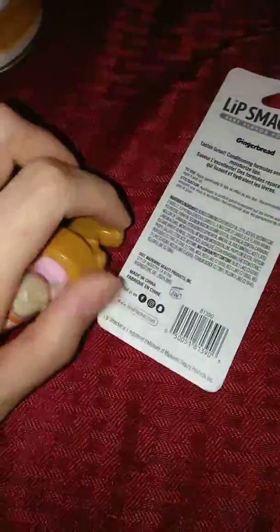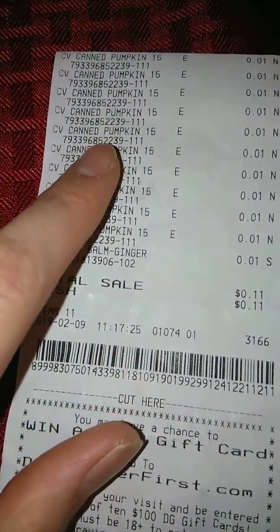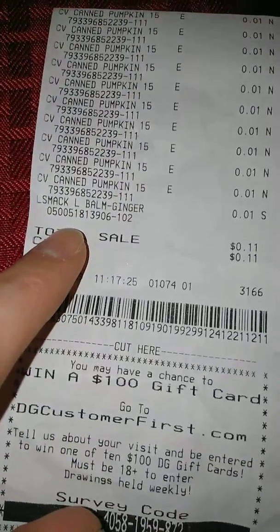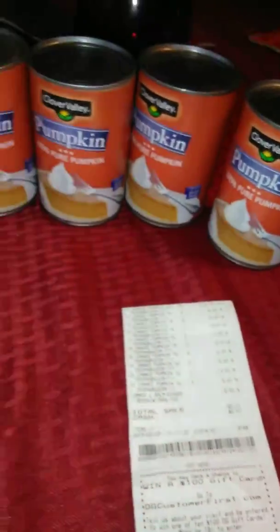So, here's the pennies. Pumpkins. All the pumpkins. And the Lip Smackers. All I paid was 11 cents. And I just wanted to show you real quick what it was.